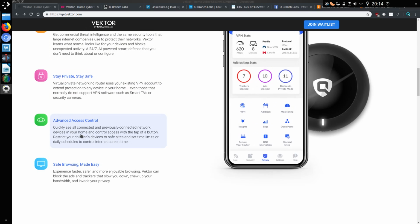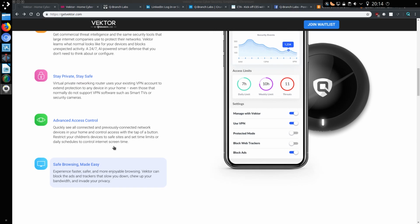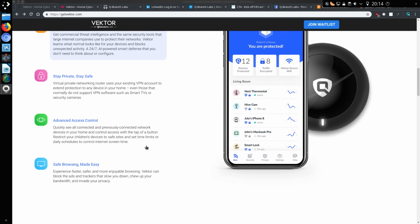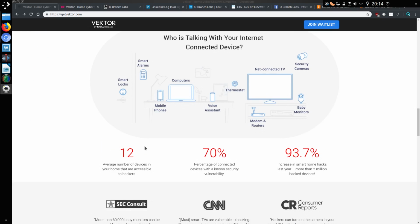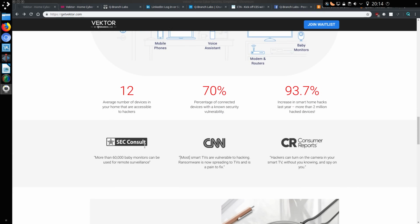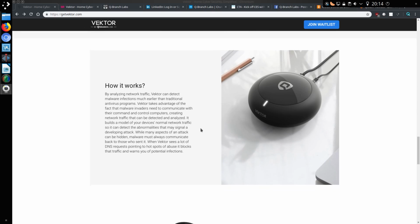Advanced access control, quickly see all connected and previously connected network devices in your home and control access with a tap of a button. Restrict your children's devices to safe sites and set time limits or daily schedules to control internet screen time. And they're going to do blocking of adverts and trackers. So all the devices in your home, as well as various statistics, and quotes that aren't necessarily discussing the product in question. How it works.